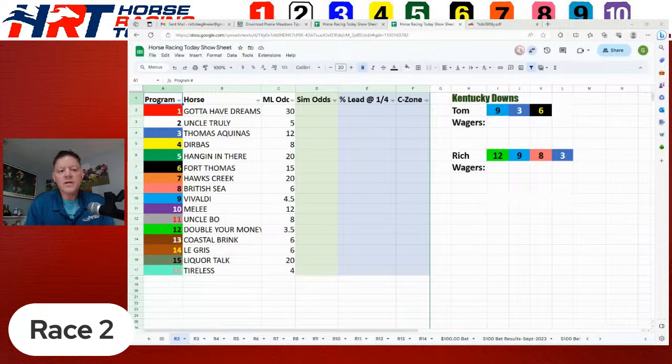The 9 horse, Vilvati, showed a bullet work on August the 5th, and then 4 maintenance workouts since then. Again, that's the angle I'm looking for in a lot of first-time starters: some really quality back workouts, and then the trainer just keeping that horse sharp, not over the edge, but just in shape and ready to go.